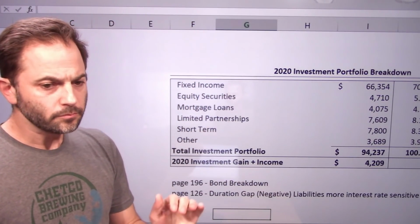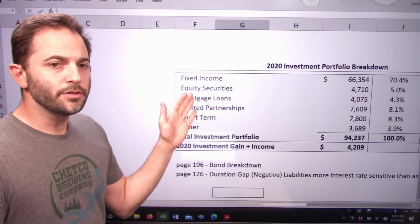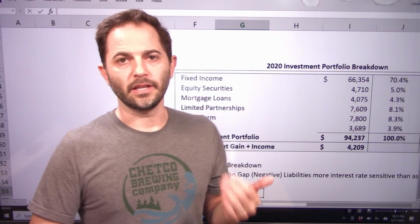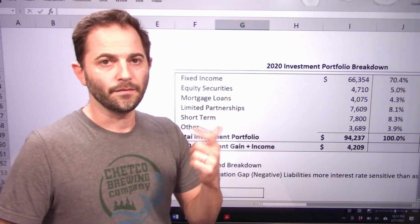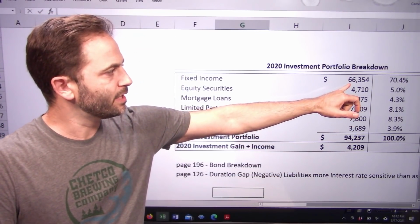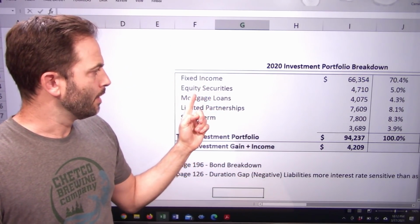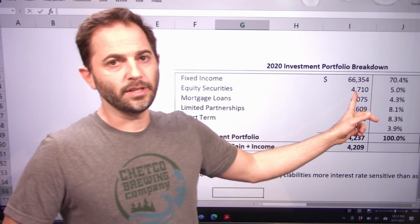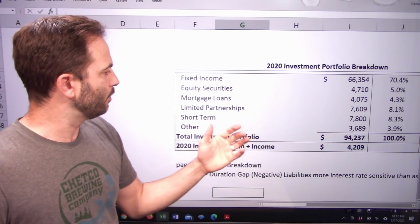Here we go. So you can get this bond breakdown on page 196 of their most recent 10-K. Highly recommend you read it, by the way. So here's the breakdown of investments that they have listed in the balance sheet. Fixed income, that is a bond investment that they have, and they have $66 billion in bonds on the balance sheet. Equity securities, $4.7 billion. So significantly less than we would normally have liked.